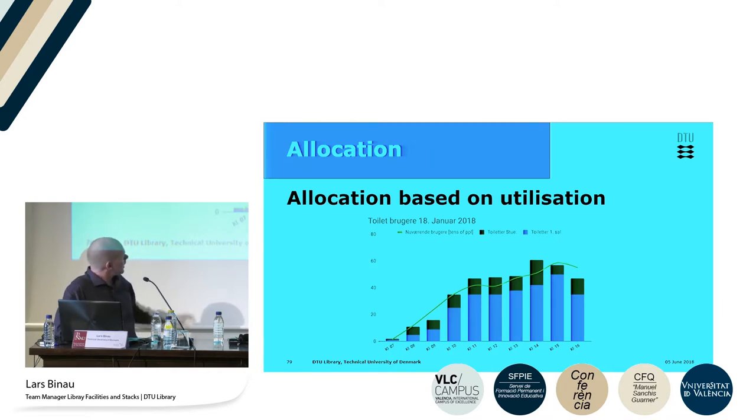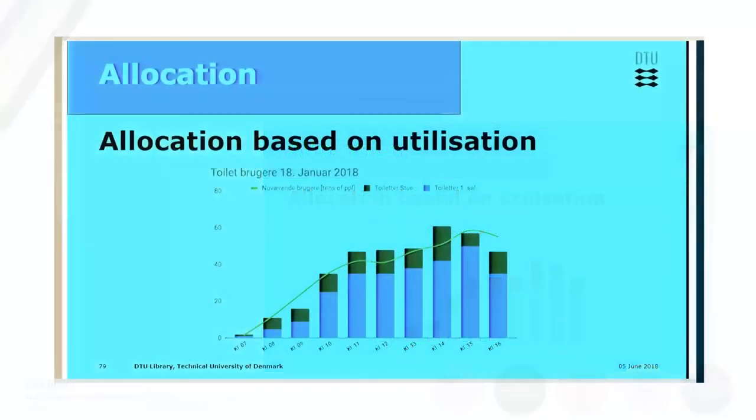And the yellow line is actually how many people are using the whole library times 10. But you can see the curve kind of follows each other. But the big difference is between the red and the blue. The red is on the ground floor and the blue is on the first floor. And you can see the toilets, the blue ones, are being used much more than the red ones.